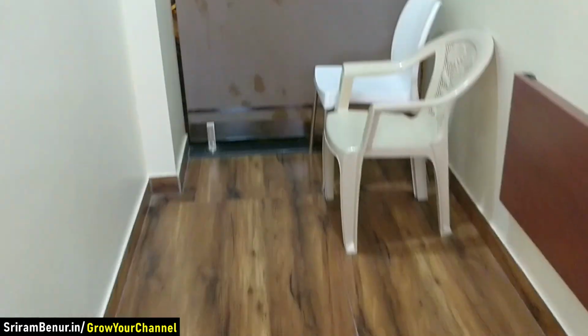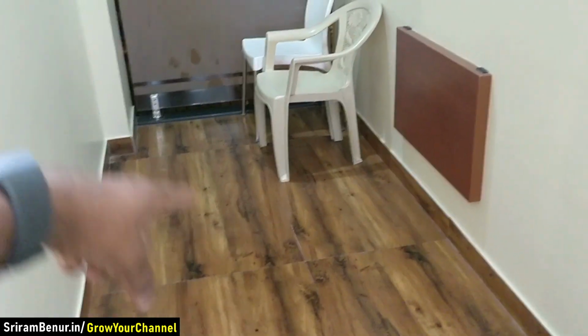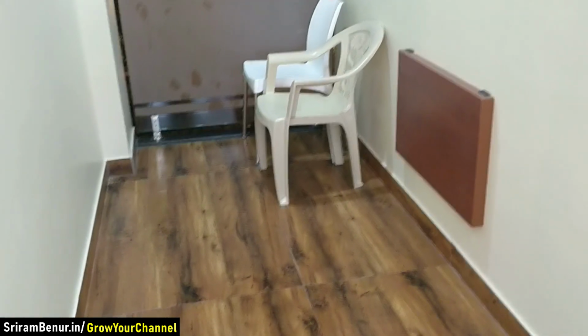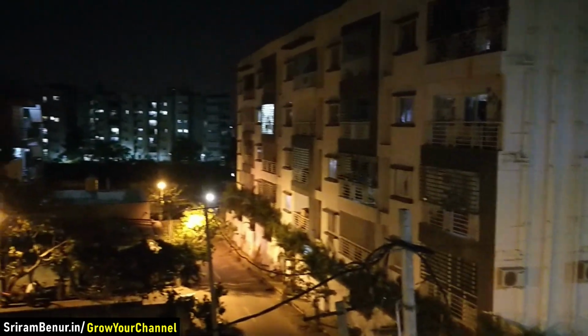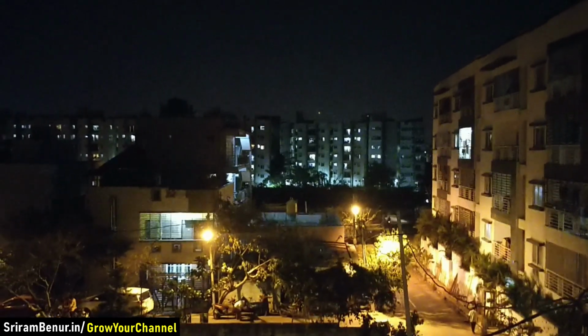So this entire section is almost around 9.5 to 10 feet in length and around 4.5 feet in width. So let me show you the view from here. So this is how it looks. You get to see the complete outside view once you come to this balcony.